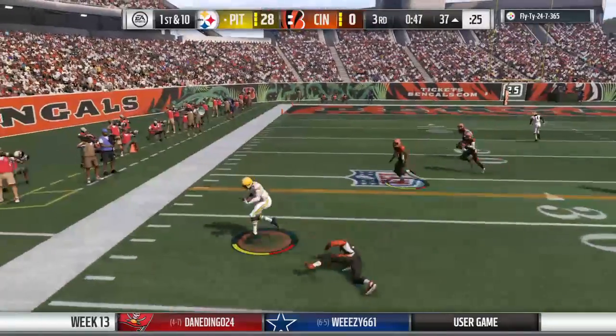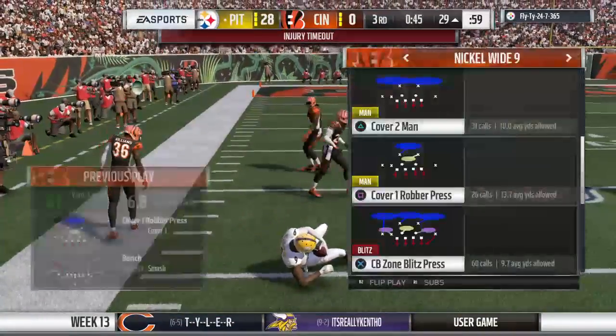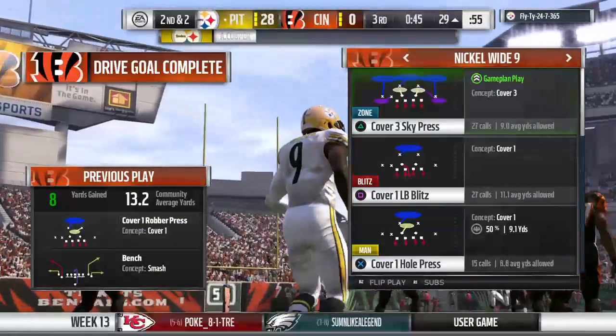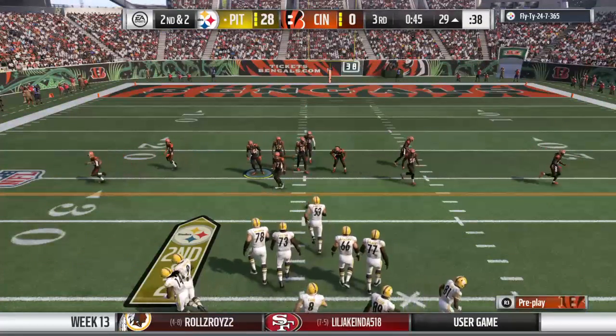And he's got Cooper on the out route. That's complete. And able to break one tackle, but then quickly brought down. But a nice little gain. Now, after that last play, there's a Bengal down on the field. We'll check on his status when we get back.